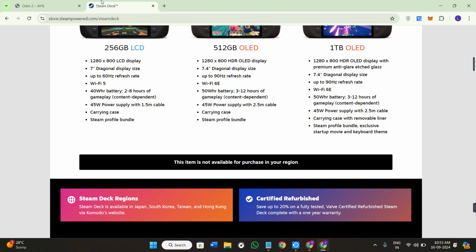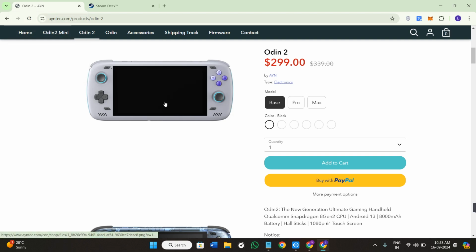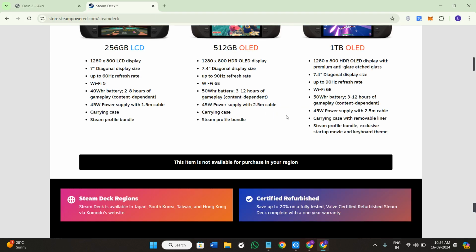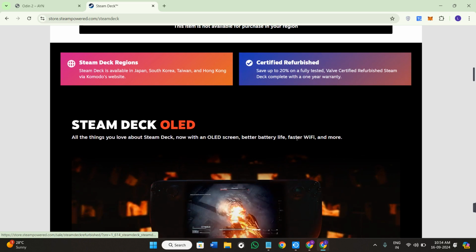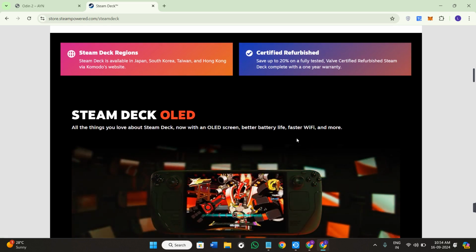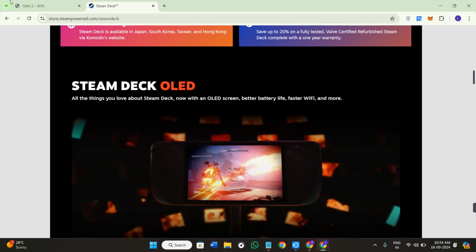Now let's talk about the battery life, which is another key factor. So the Odin 2 gives you a solid 7 to 9 hours of casual gaming, while the Steam Deck usually lasts around 4 to 6 hours. So depending on what you are playing, more battery life but less power, that's a choice you will need to make. And finally, there is pricing.